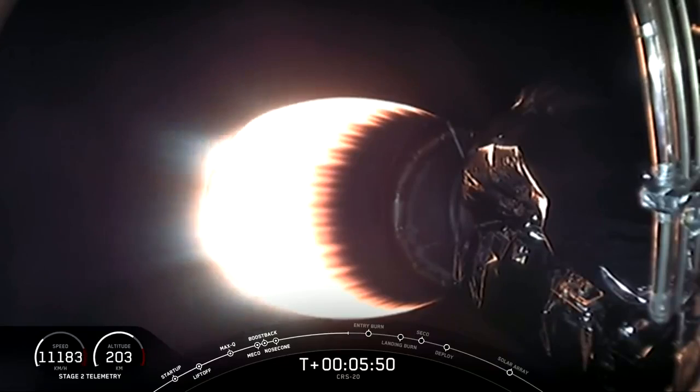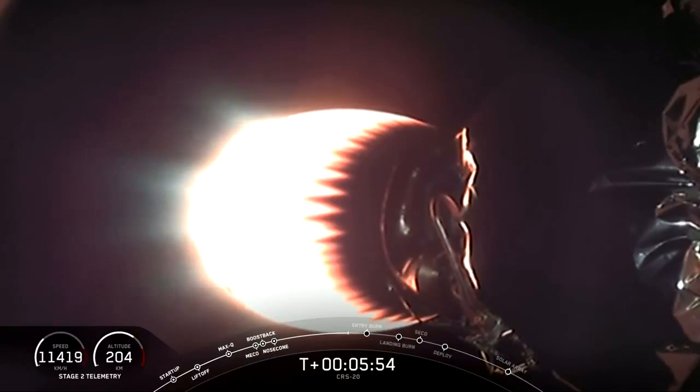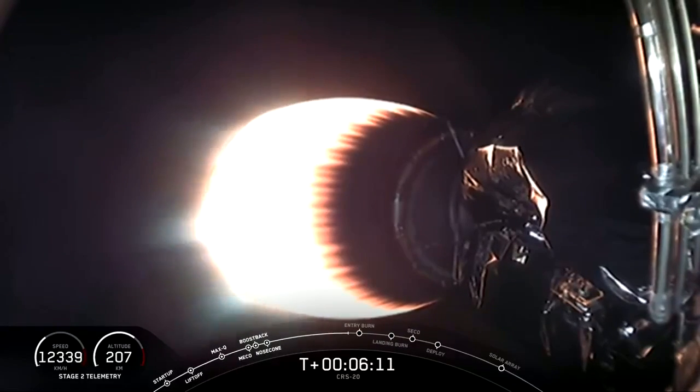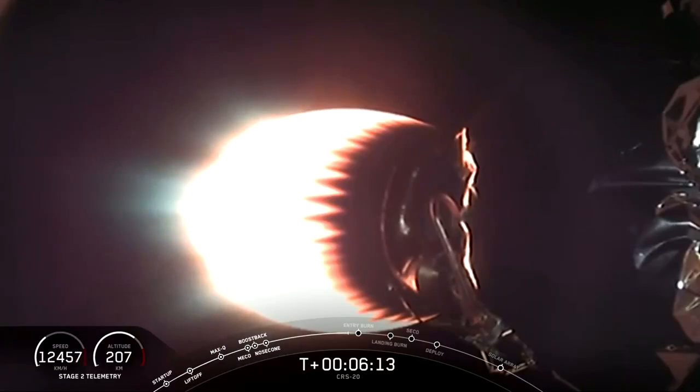Second stage vehicle continues to follow a nominal trajectory. And there's that call out for nominal trajectory. If you're just now joining us, it's T plus 6 minutes, and we're about 30 seconds away from the first stage entry burn, which will then be followed by the landing burn and landing of the first stage on our landing zone 1 in Cape Canaveral.